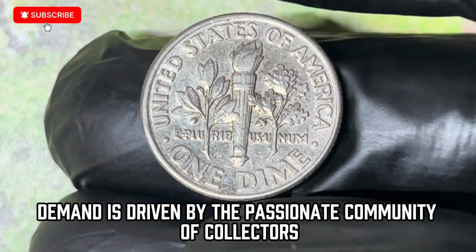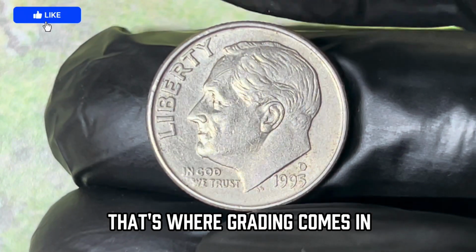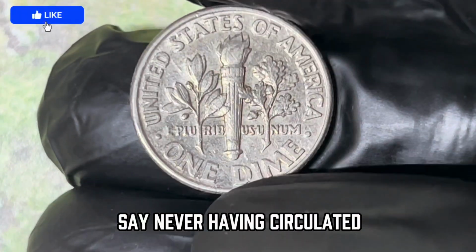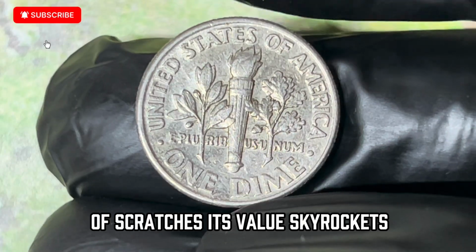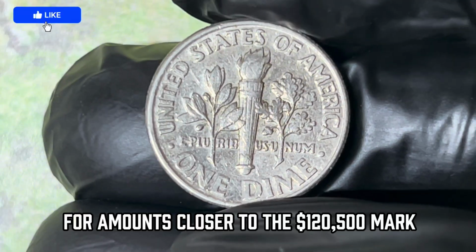Demand is driven by the passionate community of collectors who compete to own these unique pieces of history. And condition, that's where grading comes in. If a 1995 error dime is discovered in pristine condition, say never having circulated, with all details crisp and surfaces free of scratches, its value skyrockets. That's why some examples have been auctioned for amounts closer to the $120,500 mark.